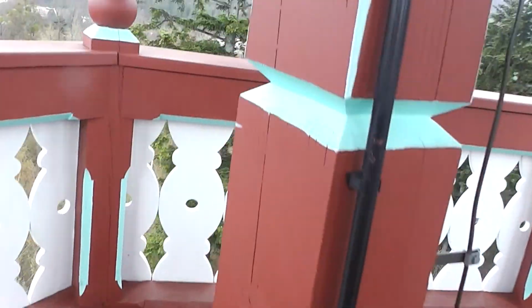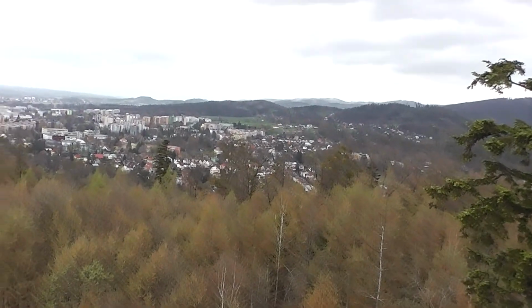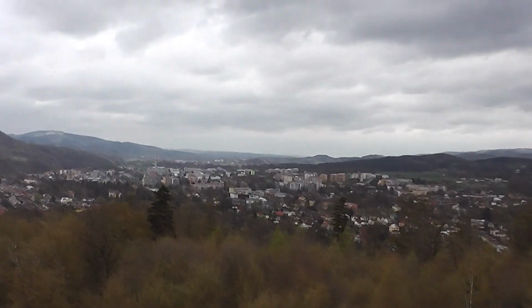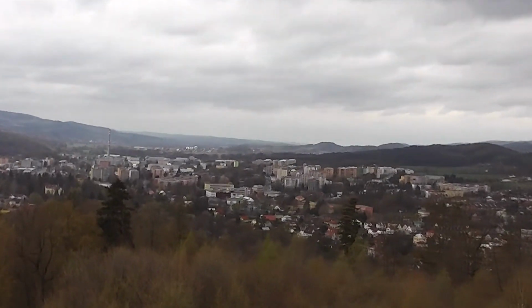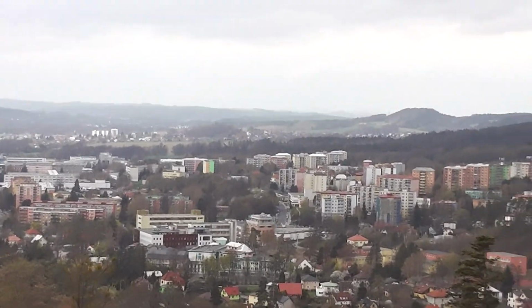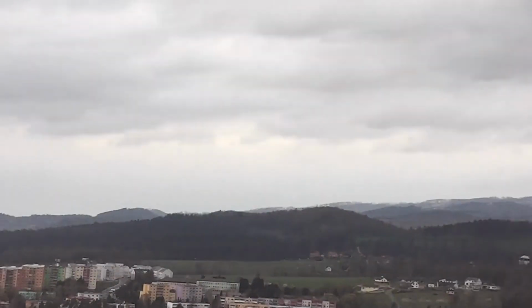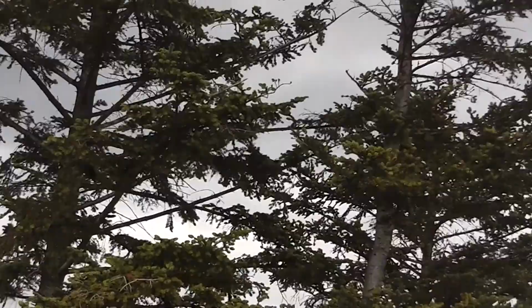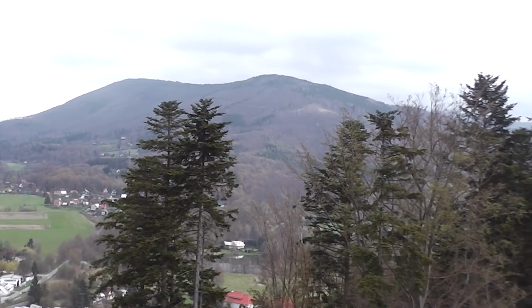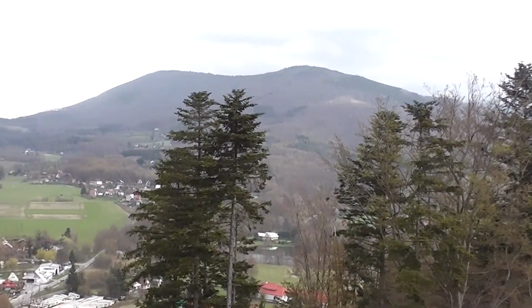And the last step, and we're there. Okay, that's as high as you can go. Over here we can see the town of Rožnov pod Radhoštěm there. Quite an industrial town, or it was once upon a time. And all of this is surrounded by the hills and mountains of Beskidi. The view over there is of Černá Hora, one of the most famous mountains in this region.